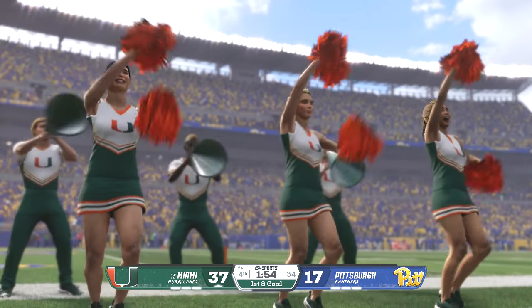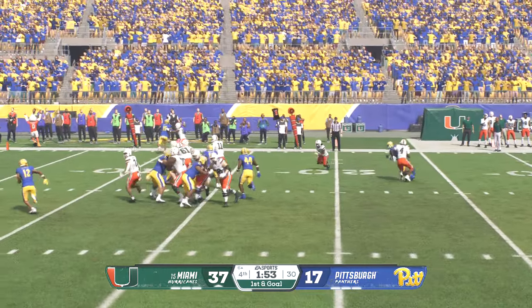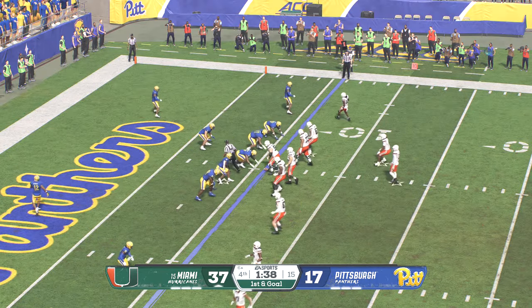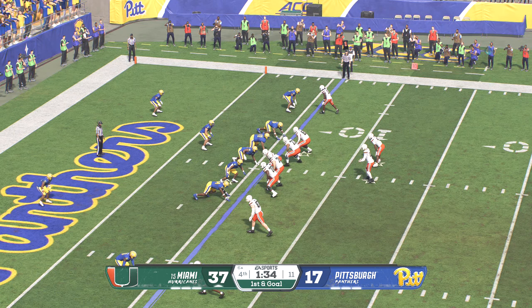These quarterbacks today in the college game are so athletic. They can beat you with their arm, obviously. But just when you think you have them figured out, they tuck the ball and go. I'd expect this defense to put in a spy to keep this quarterback from running. The Hurricanes looking to punch it in here. It's 1st and goal.